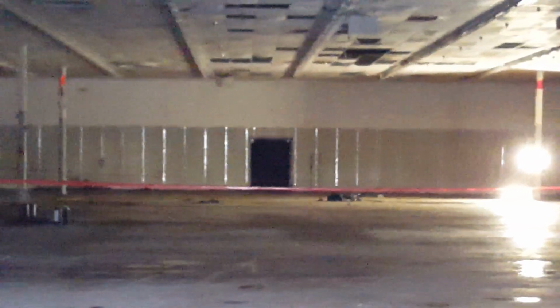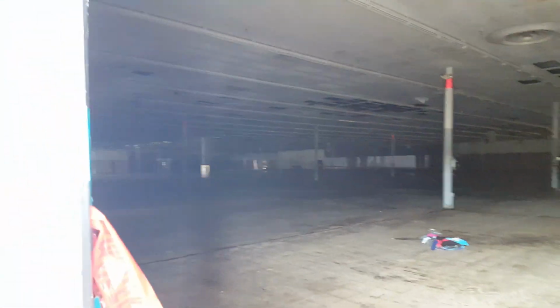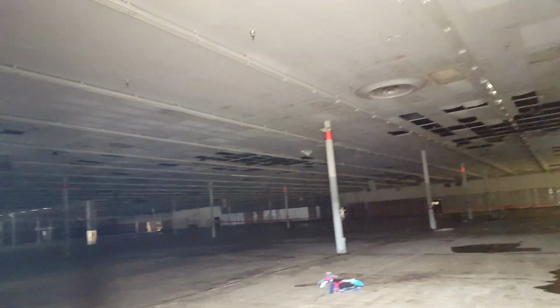Let's see. Back wall, that was the shoe department. That led into the back rooms, the warehouse. Yeah, well, there we go. You still see the fire extinguisher system, and you can hear it's still dripping inside. The clock is still there, or at least the back part of it. I don't know if you can see it very well, but that's it right there.